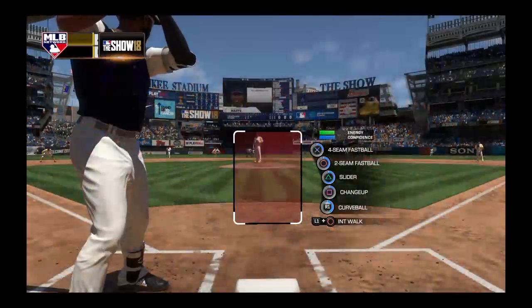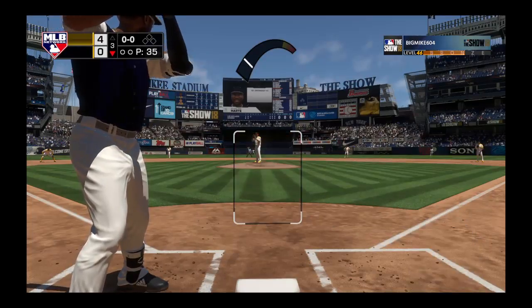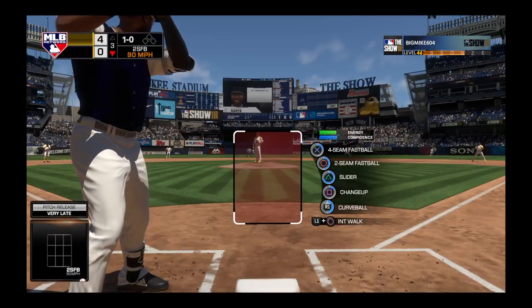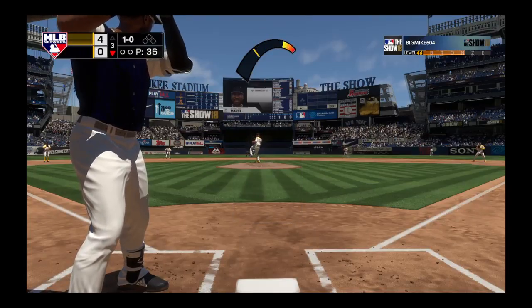Here's Starling Marte. And they've got some work to do early on. Down 4-0 already. Lots of baseball left in this one as we're still early on, but you don't want to fall too far behind. They're already down by a bundle, and one of the things you want your leadoff guy to do is get on and set the table for the big boys to start driving in some runs.